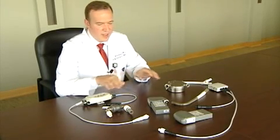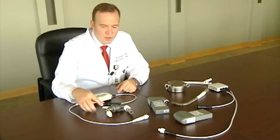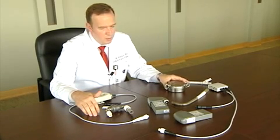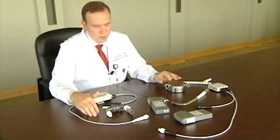Well, there's a number of VADs here on this table. This is the HeartMate 2 VAD, or Ventricular Assist Device. And what this does is act as essentially like an artificial heart, which takes over for the left ventricle. So there's a few here on the table. This is an older device here. This is called the HeartMate 1, which we no longer use as much.